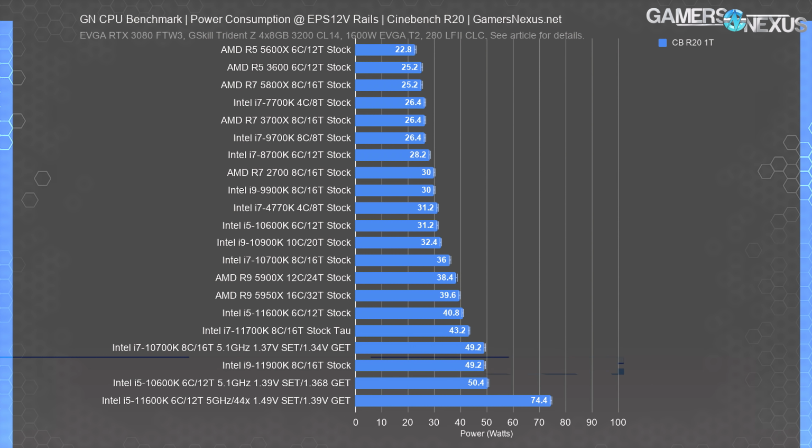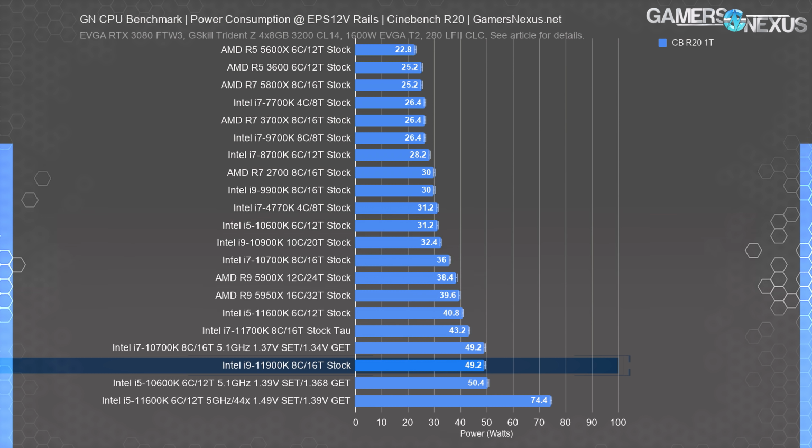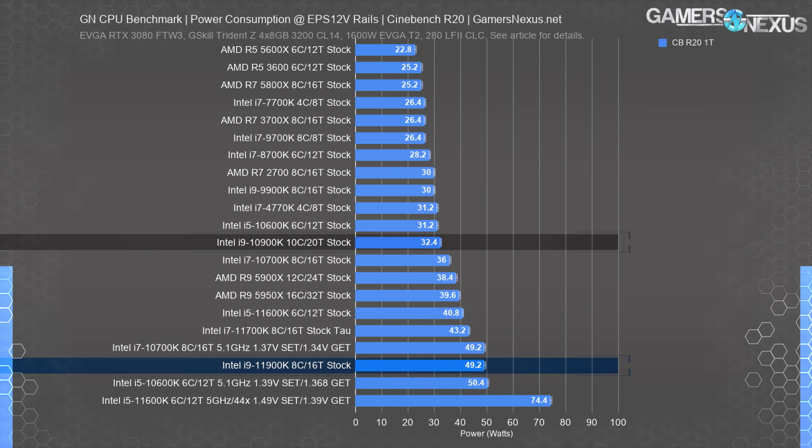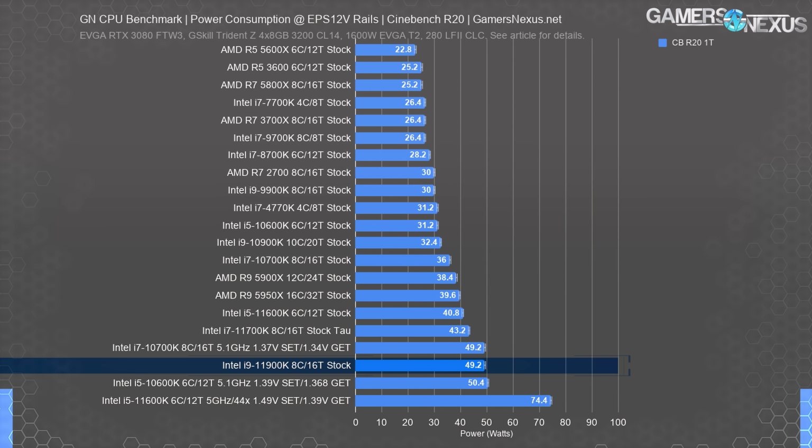We also checked in on single-threaded power consumption using Cinebench. In this test, the 11900K pulled 49 watts of power on a single core, which is a lot of power considering the older 10900K used 63% of that. To be fair though, all 3 of the new Intel CPUs are power hungry during single-core turbo-boosted operation. This one is just the worst of the bunch.